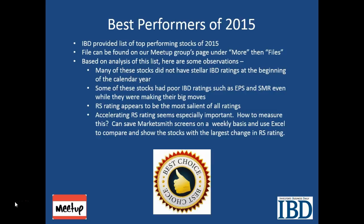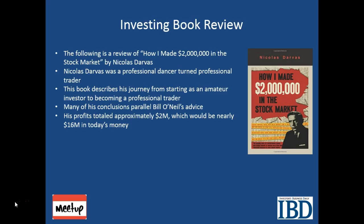And the moves still tend to be biased around earnings time. Most of the stocks' moves are around earnings time, but it wasn't extreme. I stuck with like a 30% threshold. So if a stock was moving up, let's say 30% or less on an earnings report, I kept it on the list here. But if a stock was up in a week 50% or 70% and that accounted for most of its move for the year, I kind of ignored those stocks. So again, if you want to see the list that IBD posted, go to the file section on our Meetup Group's page.